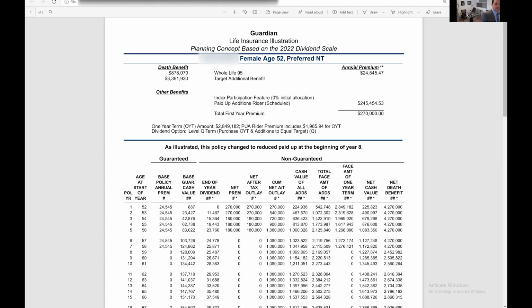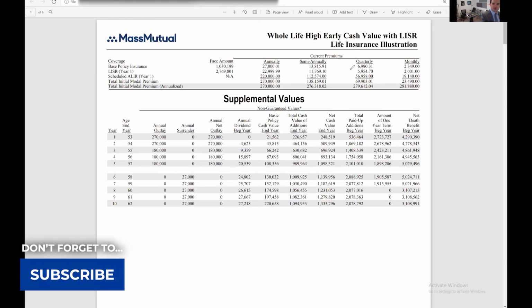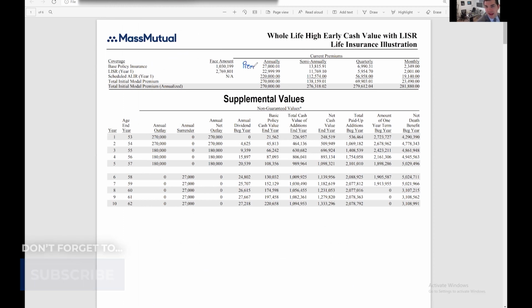Then we've got the highest cash value product. Where is your money going? This is the big question. Mass Mutual allows a maximum of 10x the base premium to be paid in a total payment per year. There's your base premium, $27,000. We've attached LISR, also AILR. Here we go. Total of $270,000. Values match the Excel spreadsheet.